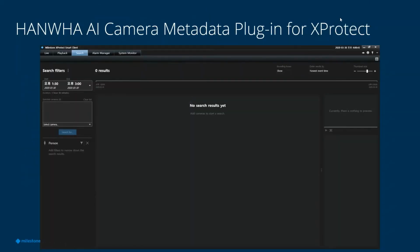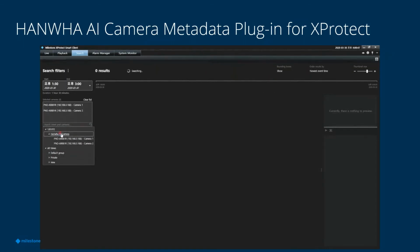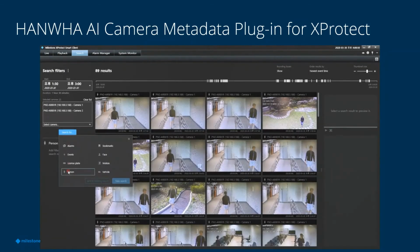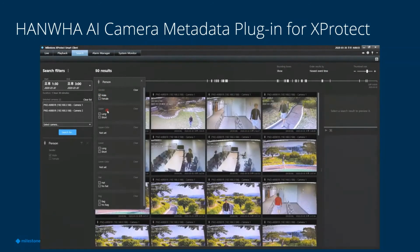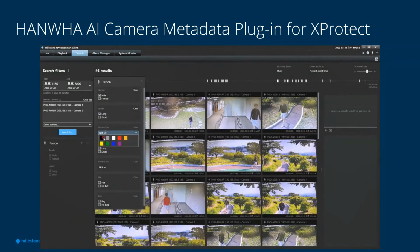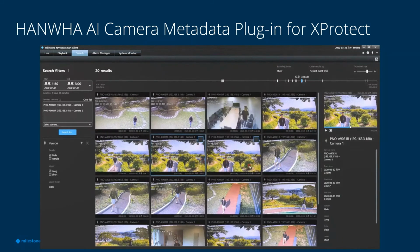So in this first example, what we'll see is we'll select the camera. This is the Milestone interface, and I'll perform the centralized search. I've selected the camera, and then I'm going to the attributes that Hanwha offers. So I'll select male, wearing long sleeves, wearing black color clothes, and you can see immediately the results have popped up on your video footage, and you can immediately play back the video of interest based on this particular filter that you have just applied with all the details of the attributes you've just put in your search filter.